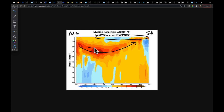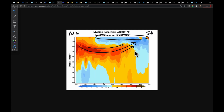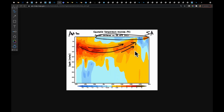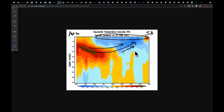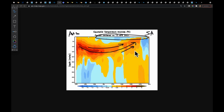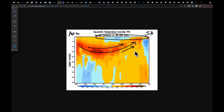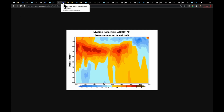Now you start to look at this and you see this large plume of warmer water coming back. And again, these are ocean temperature anomalies. And you say, well, that looks to me like an El Niño is going to surface. But remember, in order for it to be an El Niño, you have to have a trade wind response as well. This is just the warmer water sloshing back after the stronger La Niña we've been experiencing.